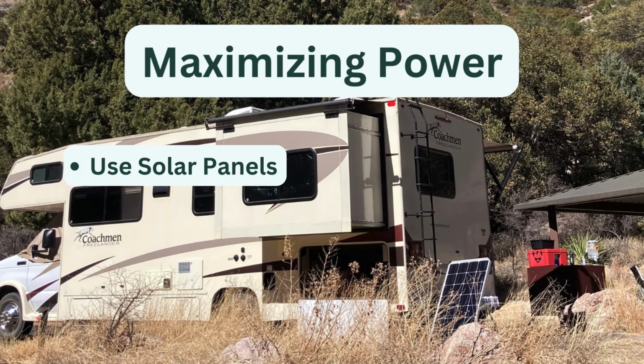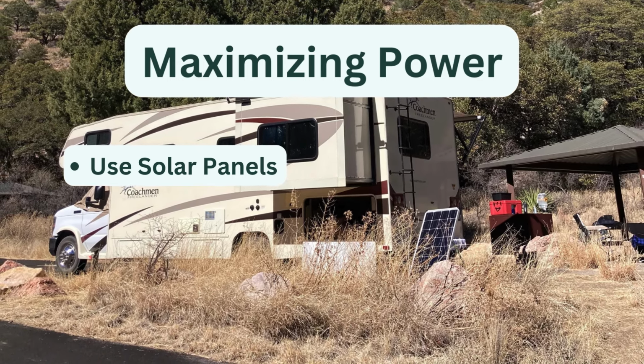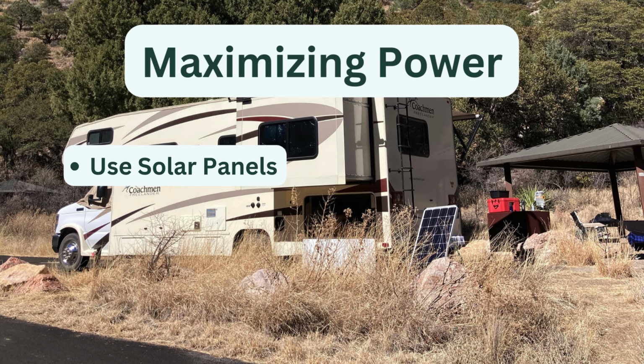2. Use solar panels. Another way to make your battery power last longer while boondocking is to charge the battery. Solar panels are an easy and effective way to charge RV batteries as long as there is sunlight.